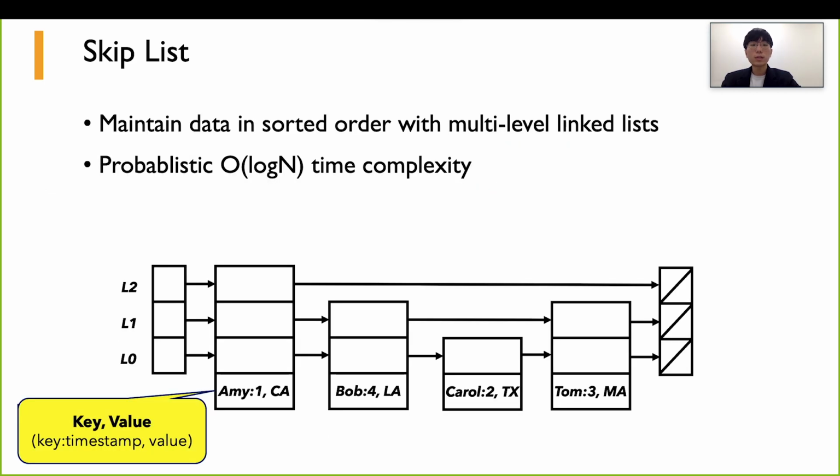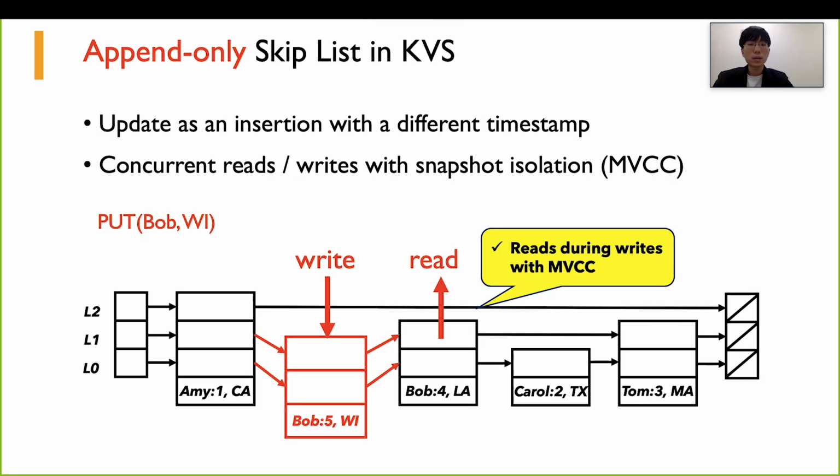So let's get into the details of a skip list. A skip list is like a basic linked list, except that it is augmented with additional layers that act as the express lane. This allows nodes to be skipped when searching for data, allowing for a logarithmic time complexity. In a key-value store, a skip list variant that we call the append-only skip list is typically used. In an append-only skip list, all writes, including updates, are treated as inserts with a different timestamp. This allows for concurrent reads and writes through snapshot isolation.